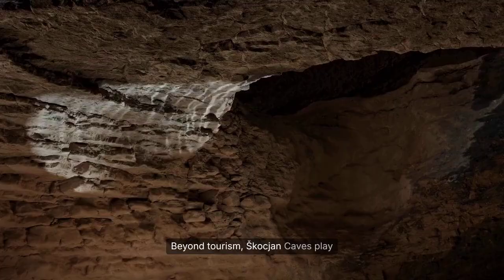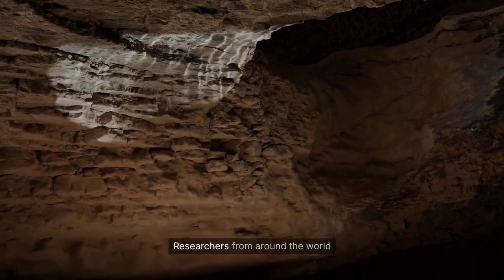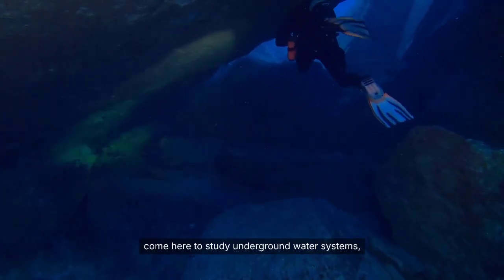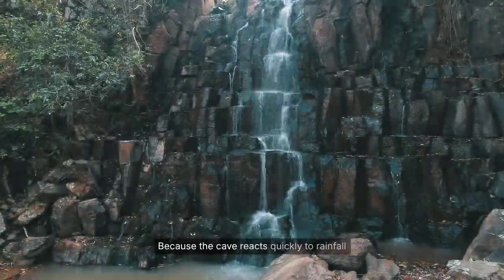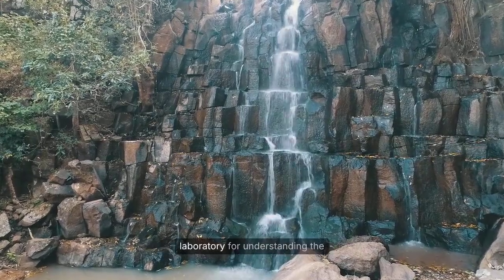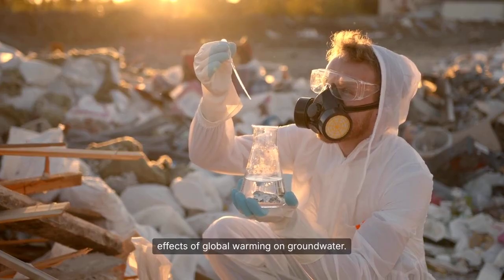Beyond tourism, Škocjan Caves play a crucial role in science and education. Researchers from around the world come here to study underground water systems, cave acoustics, and the geological processes that shape our planet. Because the cave reacts quickly to rainfall and climate changes, it serves as a natural laboratory for understanding the effects of global warming on groundwater.